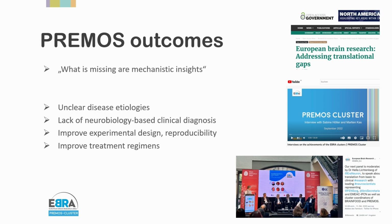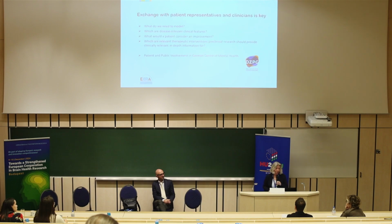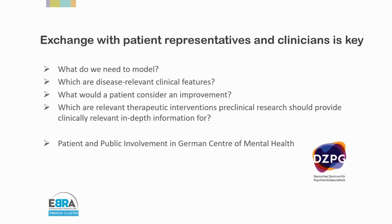also think about improving treatment regimens so that also in preclinical research, treatment regimens are being used that are actually matching those that are used in the clinic, because this is apparently not necessarily always the case. And my last point is that through this EBRA PREMOS cluster initiative, it became clear that the exchange with patient representatives and clinicians is actually key when we think about where do we go from here.